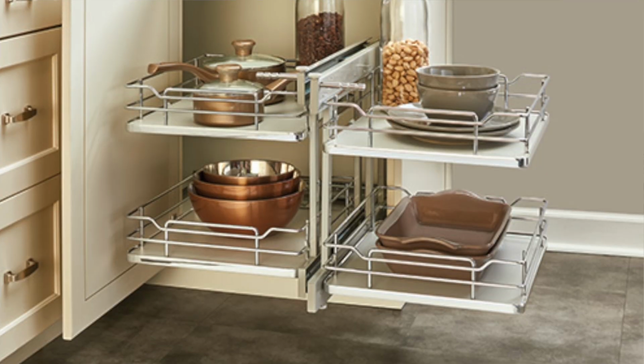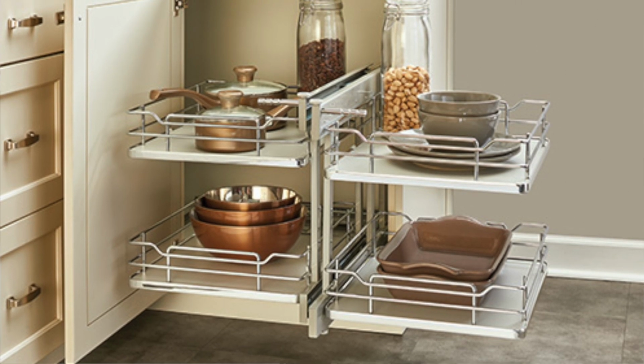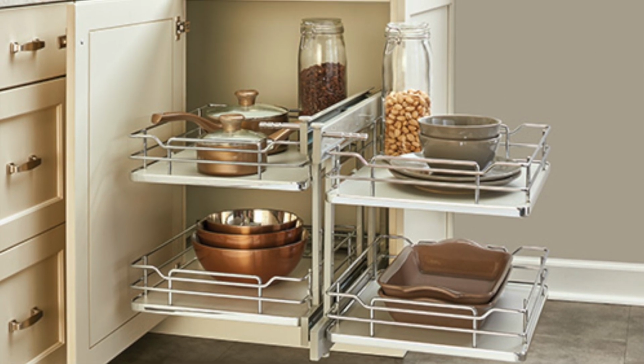Busted! Number 4, you can't live without a corner cabinet. You can and you must. Corner cabinets offer a lot of storage, and with the proper accessory, they can be a well-utilized space in any kitchen. However, they are definitely not necessary to have a fully functional kitchen, and I think they're highly overrated.